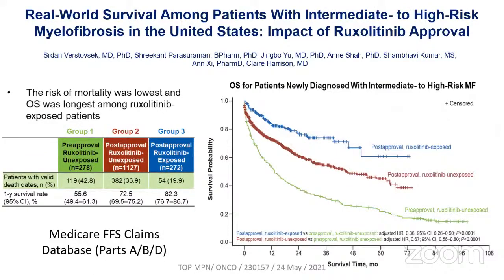So this is real-world data among patients with intermediate 2. They used only intermediate to high-risk myelofibrosis patients in the US and looked at the impact of ruxolitinib after its approval. They divided them into three groups. Group 1 was pre-approval, not exposed to ruxolitinib, with around 119 patients. Group 2 was post-approval but unexposed to JAK2 inhibitors, and group 3 was post-approval and exposed to ruxolitinib.